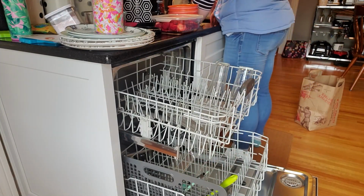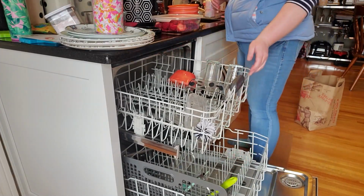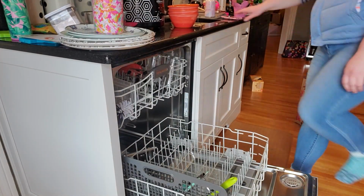So the reason that I started with the fridge first was just because I had already been to Trader Joe's and I wanted to get my cold foods put away so that they weren't sitting out while I was doing the rest of this cleaning. But as you can see, the kitchen is not anywhere near where it needs to be.